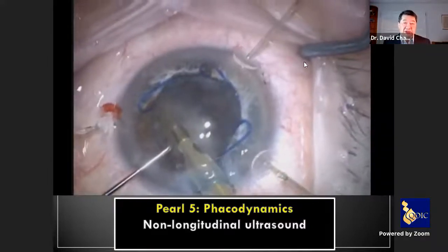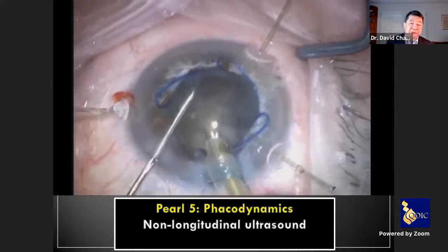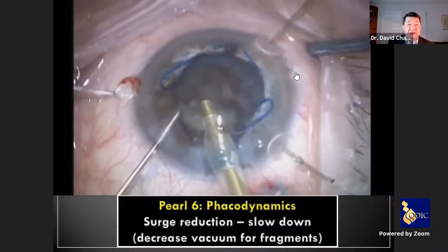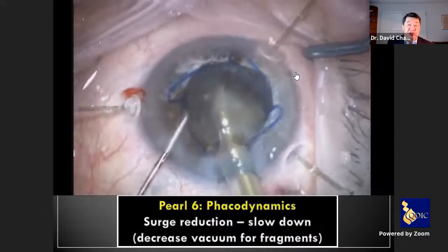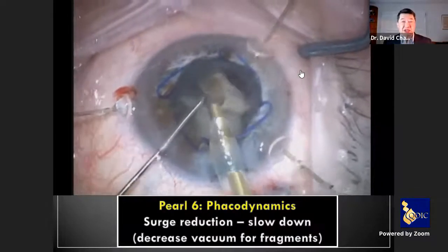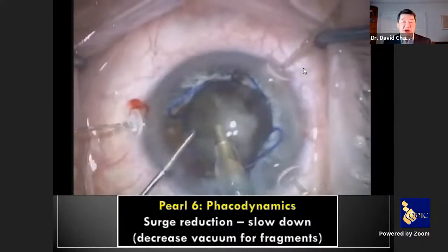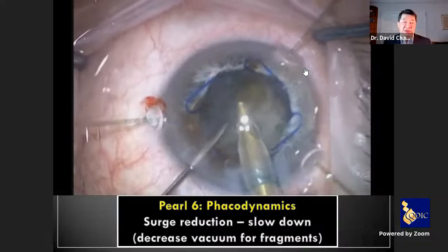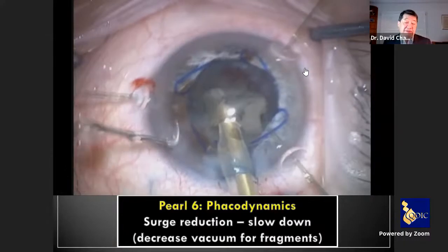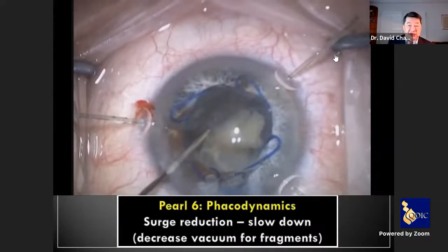And if you have non-longitudinal ultrasound like Ozil or Ellips, this is when you want to use it with these fragments. The other thing is, I'm going to try to really be slower than normal when I get these pieces. There's a tendency to relax and then to use a lot of ultrasound to make it go faster. But this is the point where you get the endothelial cell loss, in my opinion, because if you go too fast, the pieces are too large, they bounce away from the phaco tip. And notice again, I'm going to re-coat the endothelium.